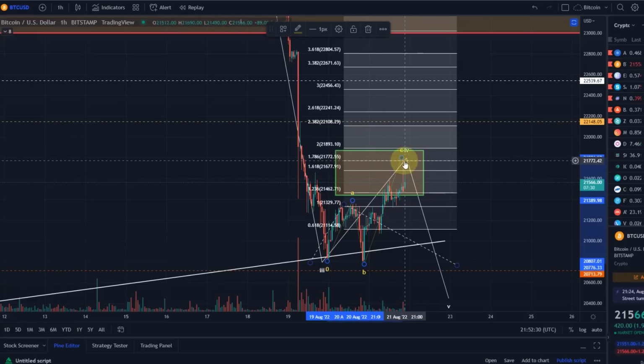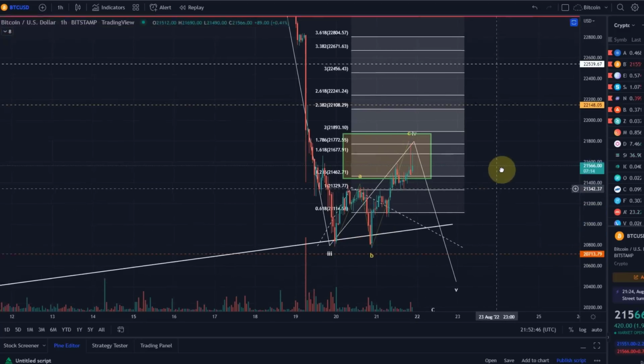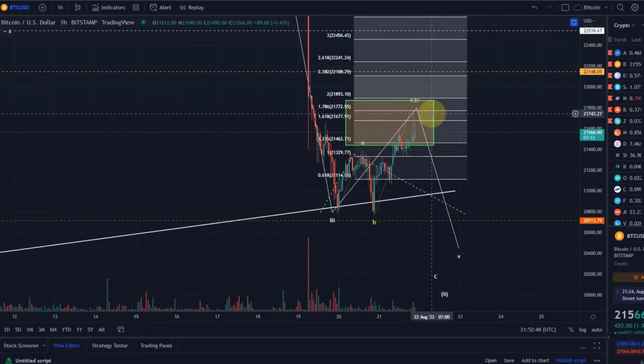Ideally, we don't go above the 21,007, well, the previous high here in this scenario. If we go above this level and hold it, it would indicate that we have already something more bullish going on, that the low was already in. At the moment, I think we have a good chance that we go at least once more lower in this wave 5.